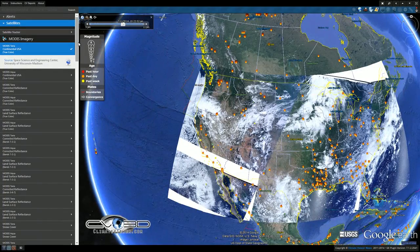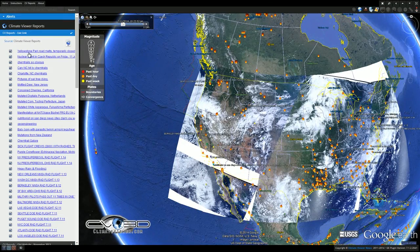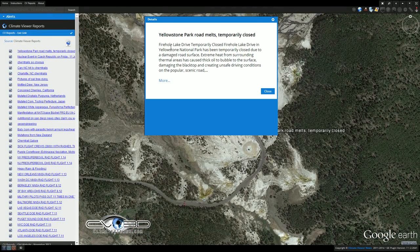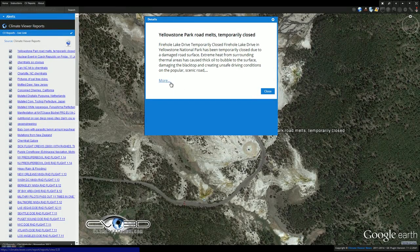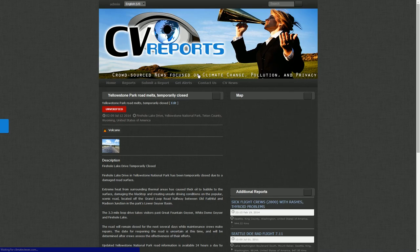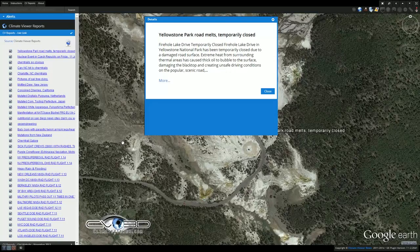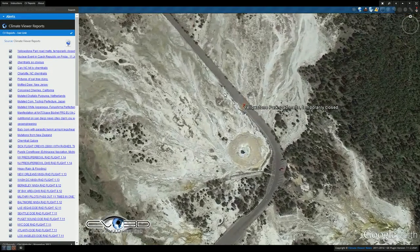And then over here on Climate Viewer Reports, a lot of people making a big fuss about the Yellowstone Park road melts. This is Fire Hole Lake Drive, temporarily closed due to the road melting. If you want to see that, you can click here. And we have a picture of that. Pretty cool. So, yeah, they say this is pretty normal.